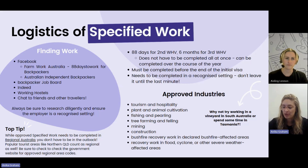But if you are thinking of maybe doing 2 years in Australia, plan your regional work, make sure you've done that research, because it's good to know you have options. However, the easiest option really would be to just do your regional work and have it organized ahead of time.